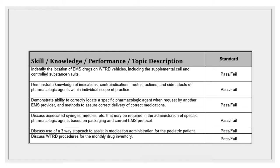Discuss associated syringes, needles, etc. that may be required in the administration of specific pharmacological agents. Discuss the use of a three-way stopcock to assist in medication administration for the pediatric patient. And discuss our procedures of the monthly drug inventory, which should be done the 25th of each month.